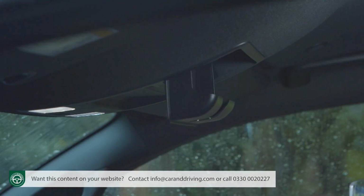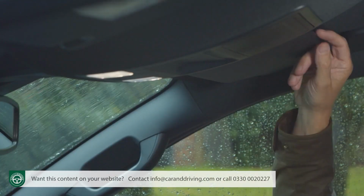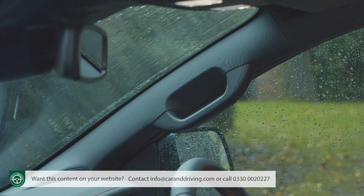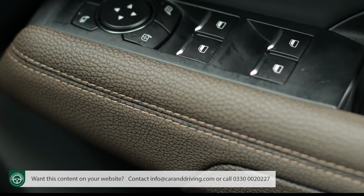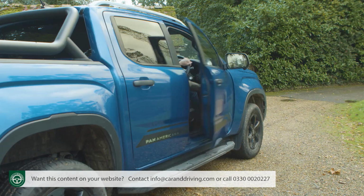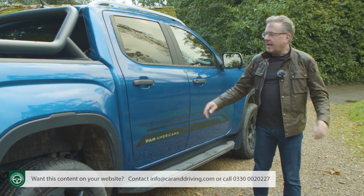Volkswagen hasn't forgotten an overhead sunglasses compartment though, and you get ticket clips in the sun visors. There's a grab handle on each A-pillar, and the doors, which on this top model have unusual contrast-coloured stitched armrests, have narrow pockets incorporating bottle holders. Right, let's take a look in the rear seat.